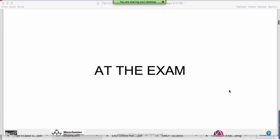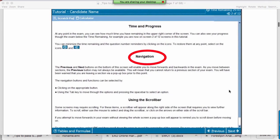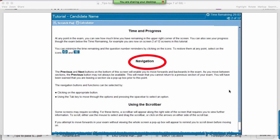Right, now let's see at the exam what you should be doing. As you can see, there might be candidates doing this exam for the first time, right? So I want to draw your attention to few areas and also give you examples, certain things that have happened. At any point in the exam, you can see how much time you have remaining. You also see your progress through the exam below, the time remaining, and that you're on the second of the 12 screens in the tutorial. You can see the virtual calculator here, and you can see a scratch pad as well.